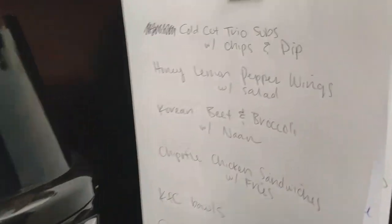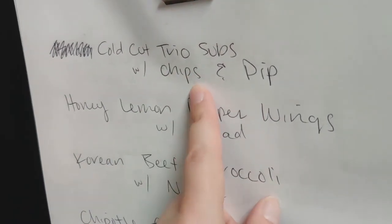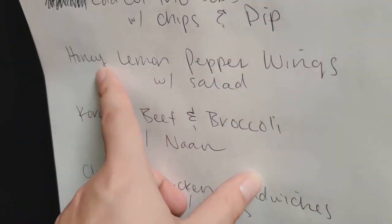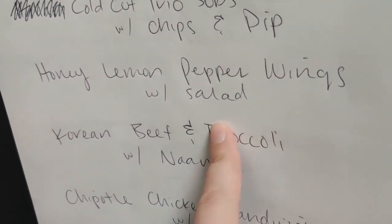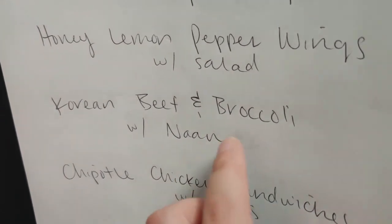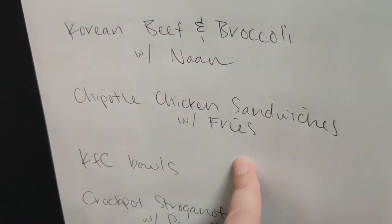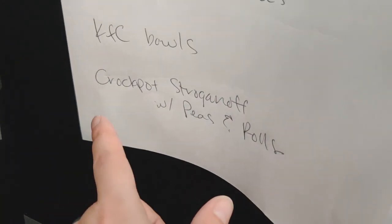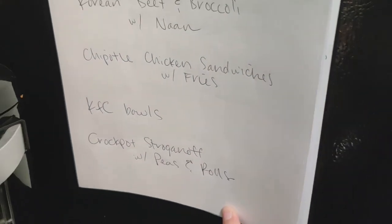So here is the meal plan for this week. We've got our cold cut trio subs with the bologna, salami, and ham, and we'll just have some chips and dip with that. Adam is making some honey lemon pepper wings. He's gonna make those in the air fryer, and we'll have a salad with that. Some Korean beef and broccoli, and then we'll have some homemade naan with that. Chipotle chicken sandwiches with french fries, some KFC bowls, and some crockpot stroganoff with peas and some rolls on the side.